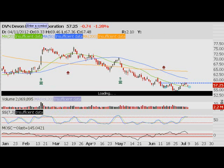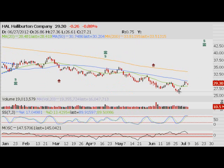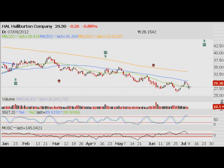But if they start to turn, I think the energy sector looks pretty good. If you look at Baker Hughes, you can see it's kind of doing the same thing. Take a look at Halliburton. It's a little bit of a pullback here to about 28 or so. I'm going to be a buyer there.